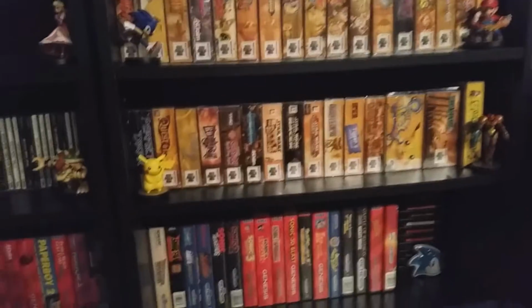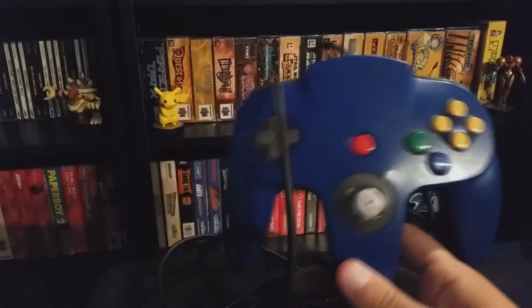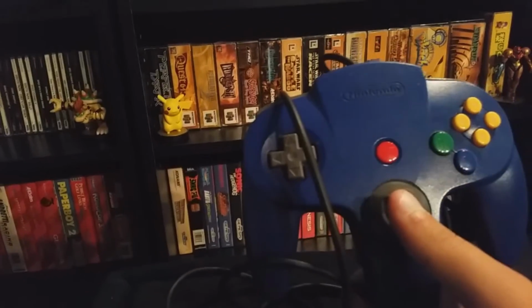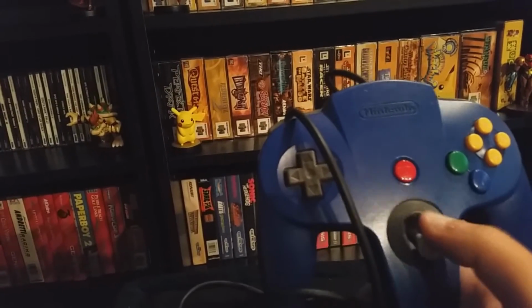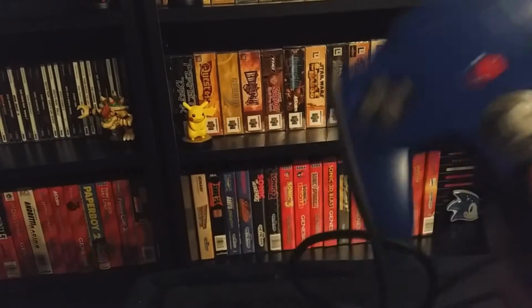I found 2 64 controllers. One of them I do not have anymore. It was just a regular gray one, and then this blue one. The regular gray one I paired up with a system when I went to the exchange, because I did a big stuff dump at the exchange again, and got a bunch of trade credit. So I had like 3 64s in there, I think.